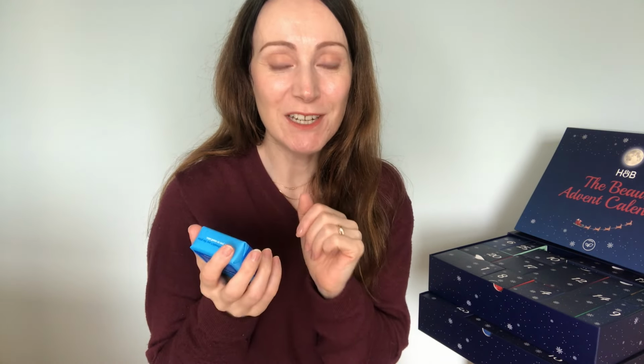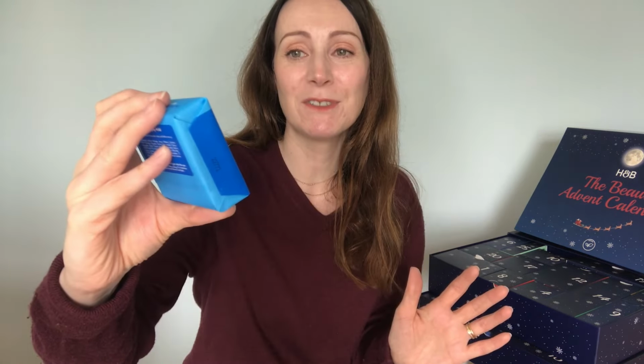Let's see what we've got for number 11. So what do we have here? It's from Wild. I recently tried Wild deodorant, a travel stick for my cruise. I took it on holiday and it was so good. This is from Wild, so this is a great product. Wild is a great range, with natural ingredients again.